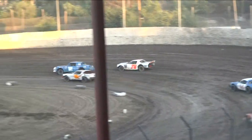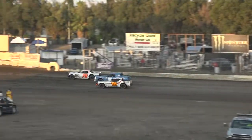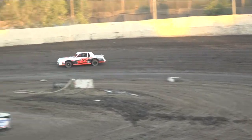Travis Dutra has not skipped a beat, moving up from the Dorf cars. He's still running the Dorf cars. After he blew the first motor, he bought another Dorf car, and so he's doing both the Dorf cars and the hobby stocks. And he is on a rail, as you said. He's got a huge lead, three quarters of a straightaway over James Thompson in that 18T.